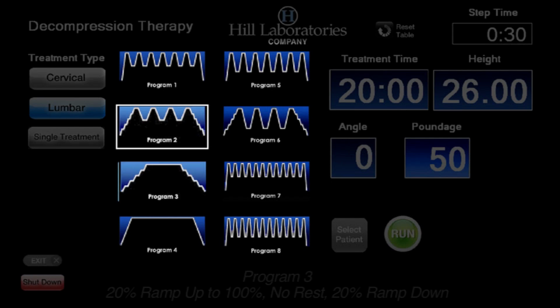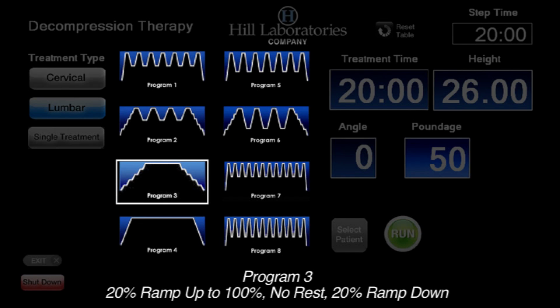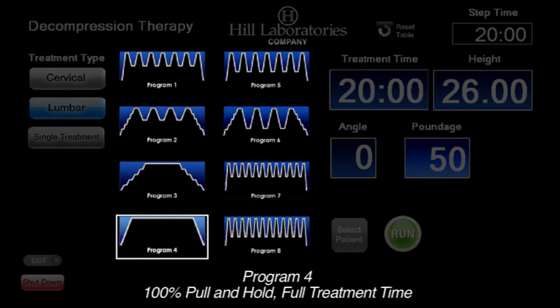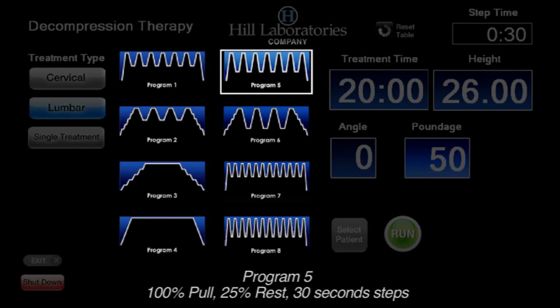Program 3 is similar to Program 2 in that it ramps up to 100%, but instead of a 50% pull during the rest cycles, the full 100% of the decompression force will be held for the entire treatment time. Program 4 performs an immediate 100% decompression pull and holds that pull for an entire treatment time. Program 5 is similar to Program 1, a 100% decompression pull with a 25% pull during the rest cycles.